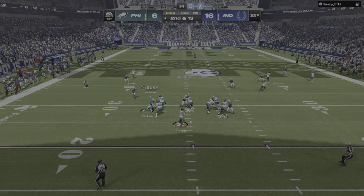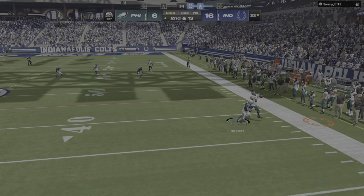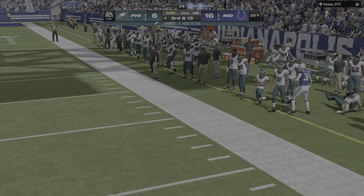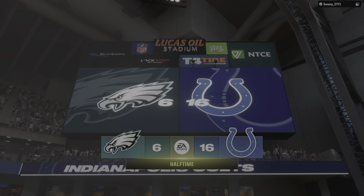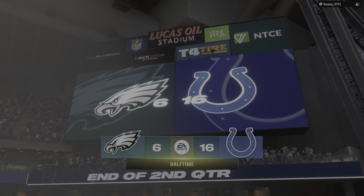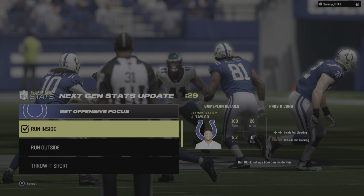They'll throw now on the final play. And his throw is incomplete. So we've hit intermission. It's halftime. This is the NFL, and it's a presentation of EA Sports.